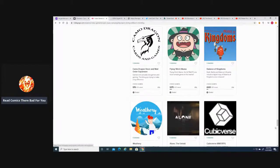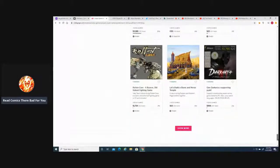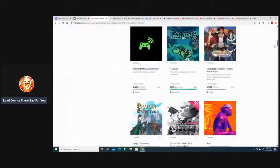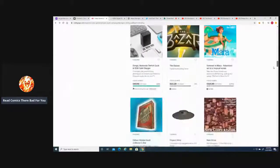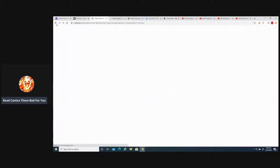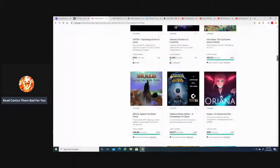Let's see. What's this? No, another ended one. Another ended one. A bunch of ended games. All right, I'll go back up here. Look at that. The Fairy Ring for Pathfinder RPG in 5th edition. We looked at this maybe. I think that trailer isn't very fun. I think I remember it. Let's look at Skuld's trailer.